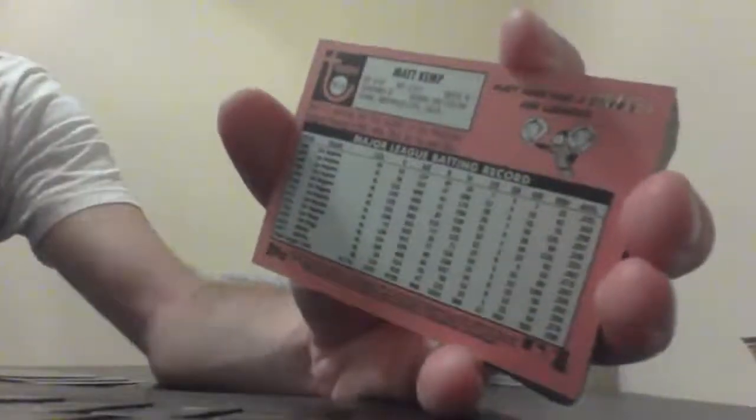All right, looks like we have a Chrome card coming up here. Yes, we do. Matt Kemp for the LA Dodgers. So we have a numbered Chrome parallel there, 336 of 999. Matt Kemp for the Dodgers and Jordan's Cat, 213. So on the board with both numbered cards so far, Yelich and Kemp. Yeah, both short prints normally.